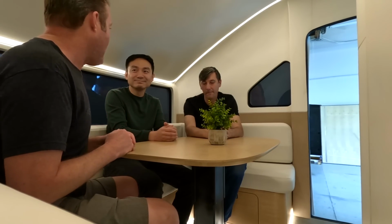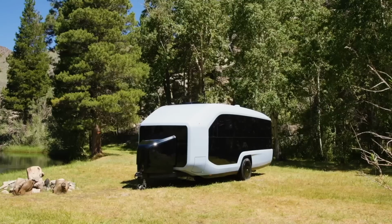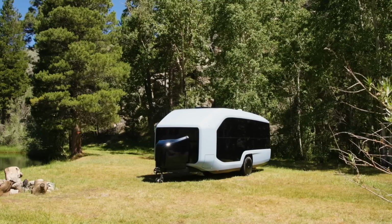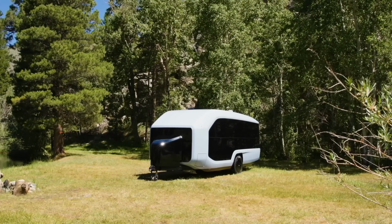Instead of people laughing, pointing and saying, look at them yelling at each other, they're going to be like, do you see that? That is so cool. I wish I had that RV. So you're still going to be entertainment, just better entertainment. That's right. Gone are the days of people staring at you in the campground and laughing when you're yelling at your partner trying to park or back into a tight spot. The Pebble Flow has an app and you can remote control it into tight spaces.